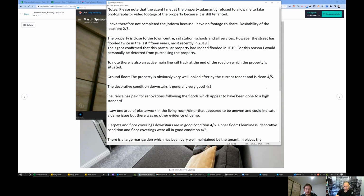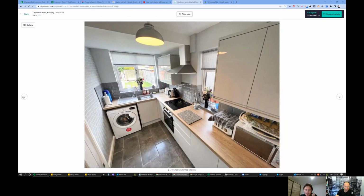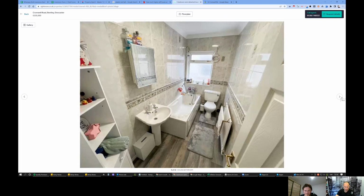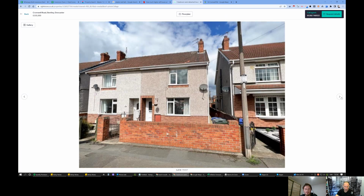Let's have a look at the condition. All right, it's just a bog standard tenanted property, as we see. Nice garden, nice and flat. We're going to look at the landscape in Doncaster and go into the flooding stuff in a minute. But the first question is what period it is. And I assume it's 1960s or 50s.